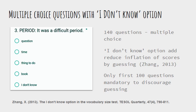That's to give credit for partial knowledge of language, which may be closer to what happens when students actually read, where a word partially known in a context might be decodable for them, might not be a stumbling block. That's certainly how we've done it here.